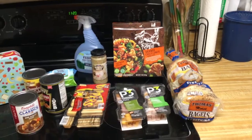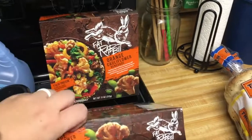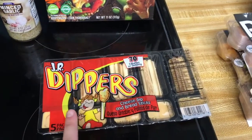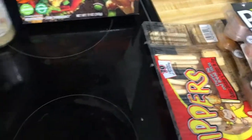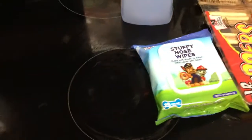Alright, Ani is very briefly occupied, so we got these Thomas Everything bagels. These were 2 for $1. We've had them before, they're pretty good. They're like orange chicken, but instead of chicken, they're cauliflower. My wife likes these, and they periodically have them 2 for $1, so I get them for her as a little treat. I got these for her to keep at work. She's a special ed teacher, and she sometimes misses meals. I figured this was just a quick snack for her. We needed more minced garlic, some knockoff Febreze. I like these stuffy nose wipes when Ani's got food crusted to her face.